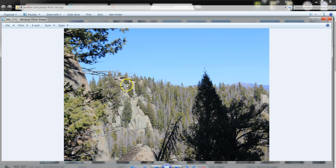Here's the one directly across. You can see all these little smaller stones that are stacked up on top of each other, and a whole bunch of bigger ones all around it. A lot of them have crumbled and fallen off.